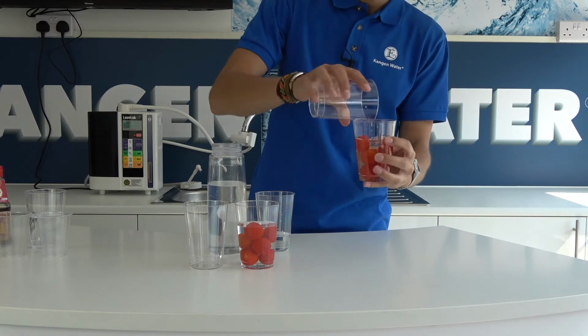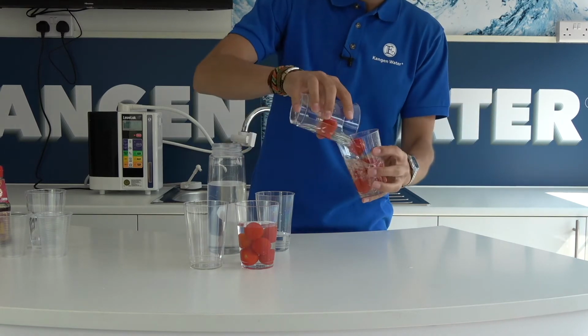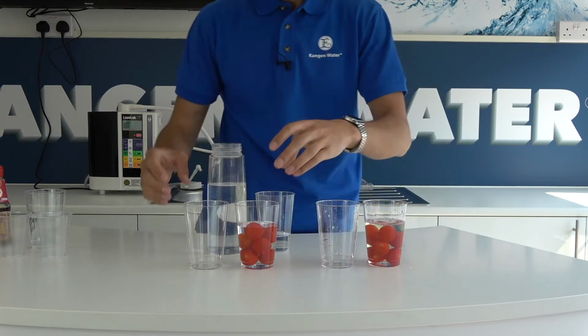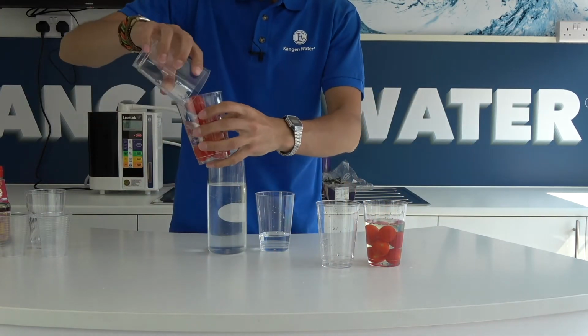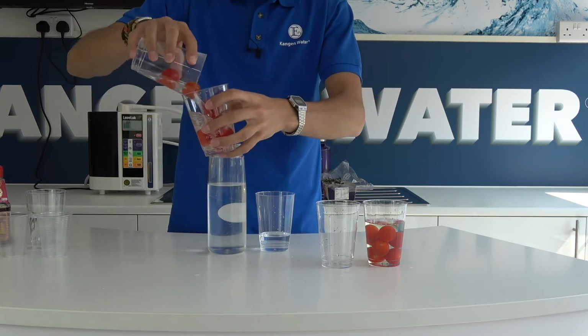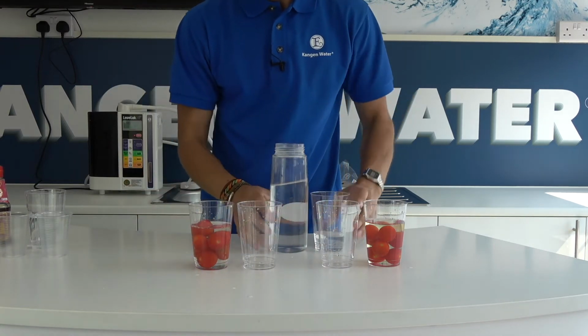Normally we soak fruits and vegetables for 10 to 15 minutes. But in this case, it's going to be a few minutes as we have a time limit. This one is washed in tap water. Let's rinse a bit. Okay, let's put them aside to soak.